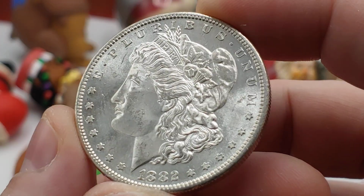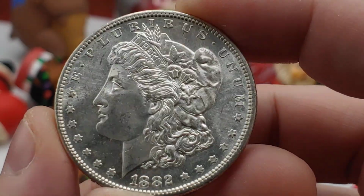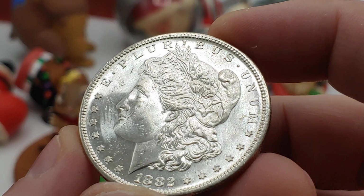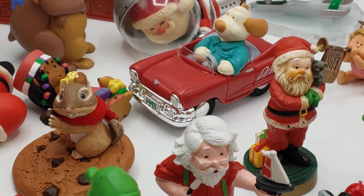I'm probably not going to sell it though as a details coin. Maybe that'll come off with a little bit of Dawn dish soap. Hopefully that's just dirt, but that definitely looks like a scuff. So anyways, that sucks. Other than that, it's a beautiful coin.